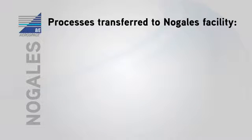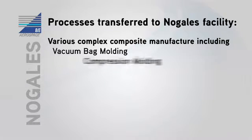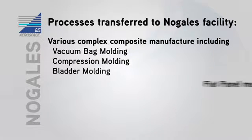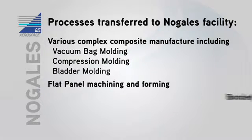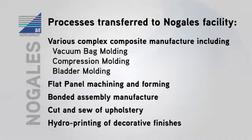of the following: various complex composite part manufacture, including vacuum bag molding, compression molding, bladder molding, flat panel machining and forming, bonded assembly manufacture, cut and sew of upholstery, hydro printing of decorative finishes.